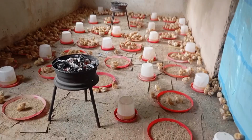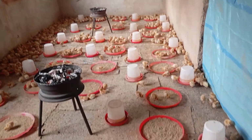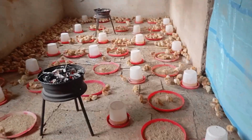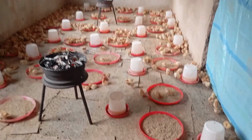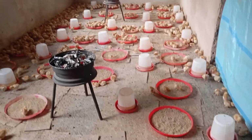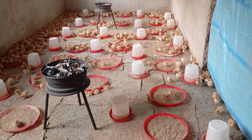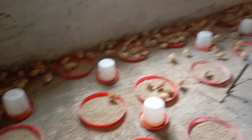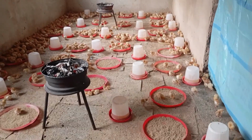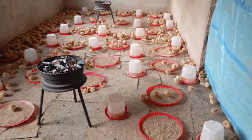You can see that when they came, the room looked very big, but gradually they are filling the room as they grow. The more they grow, the more we'll try to expand the place, because there's still space inside the room. For now, they are looking very healthy, the birds are fine. What they do is eat and sleep. So please take your temperature, very important.